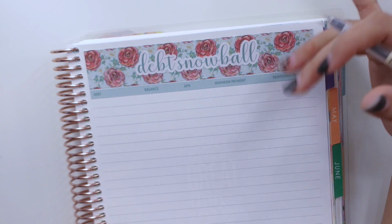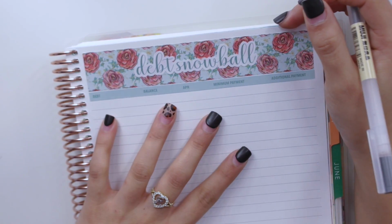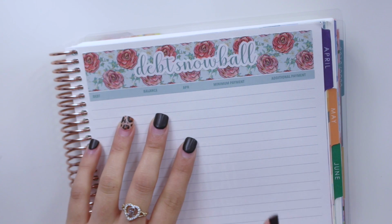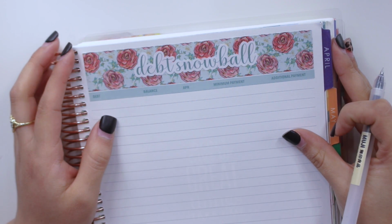Now, if you guys don't know this, most of my income comes from my Etsy sticker shop. All of my income in reality is variable, whether it be from my Etsy shop or YouTube or Patreon. All those sources of income can vary from month to month. And so I didn't want to go.